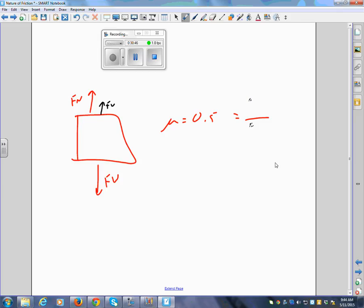Let me give you an example. If mu is 0.5, and let's say the friction force is 50 over 100, right? If I reduce the normal force down to 80 by lifting it, the 0.5 must remain the same, so the force of friction goes to 40. It drops. It makes it easier to push. That's why you lift when you push, because it makes it easier.